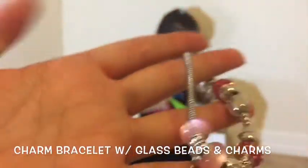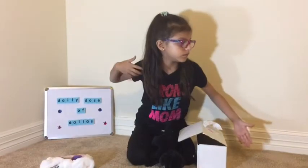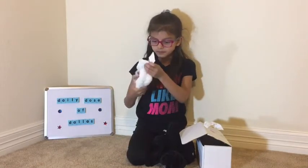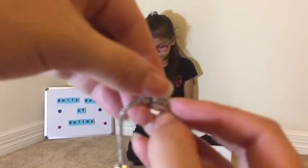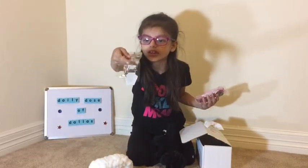Oh, I see it. It's little sparklies. It's probably from the decoration. It's not from the bracelet. This is so cute. And this is how you open it, I think. Oh, okay. See? It opens up like this. This is so pretty!